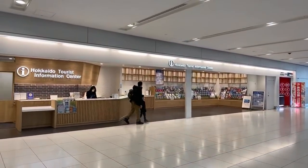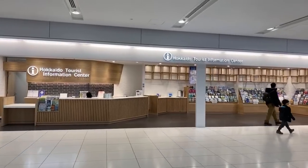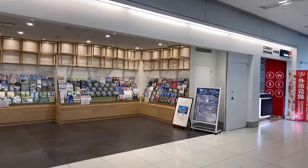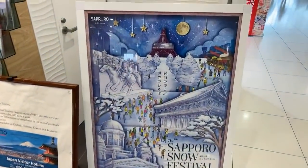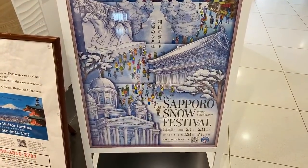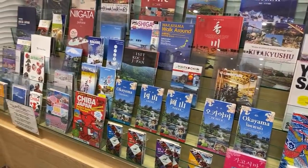Look, they have a Hokkaido tourist information. As soon as you exit, boom, you're right into a really nice booth with a ton of literature. There's also a currency exchange booth right on the right side of international arrivals. And here's the Sapporo Snow Festival poster. Yes, we will be bringing that to you live. Hopefully there is some snow. There's not a lot. I thought when I arrived into Sapporo, there would be a lot more, but there wasn't. It was really a little bit.